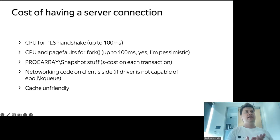Next, having a server connection costs you a small epsilon cost on each transaction because internal Postgres structures become bigger. And finally, it's very cache unfriendly to have a copy of a system catalog in every single backend if the number of backends is in the thousands. What to do with it?